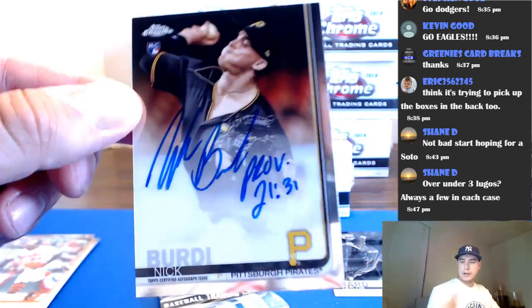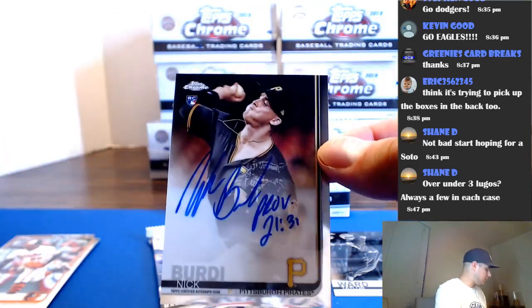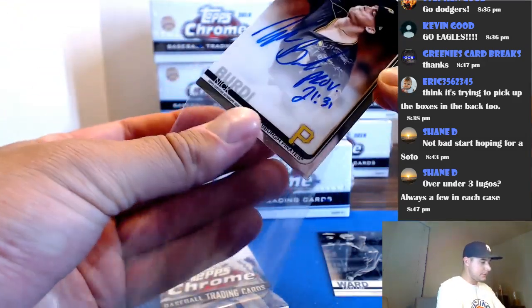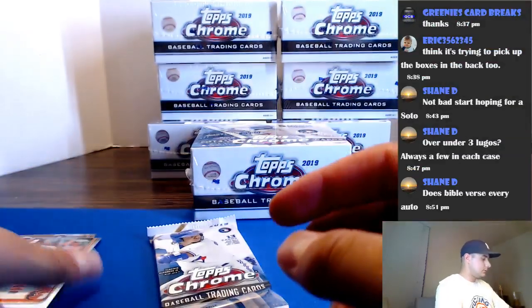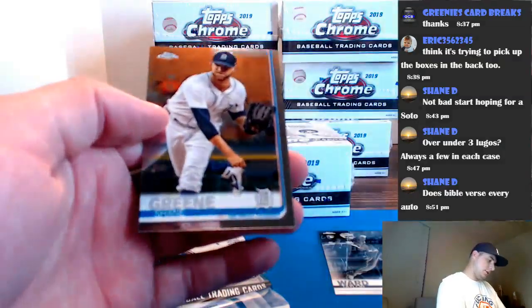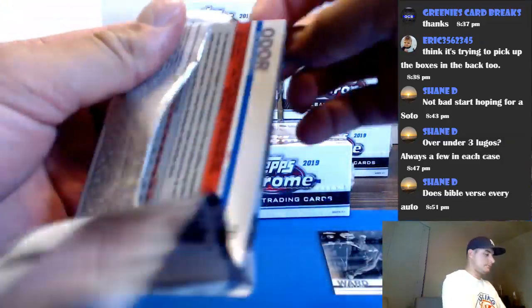So Pirates autograph. That's going out to Justin R. Justin R. There's your hit so far. Hopefully keep it up for you. Nick Birdie rookie card auto. Nice. Givens, Cozart, Yelich, and Green. All right, last autograph for this box. And on to the next one.